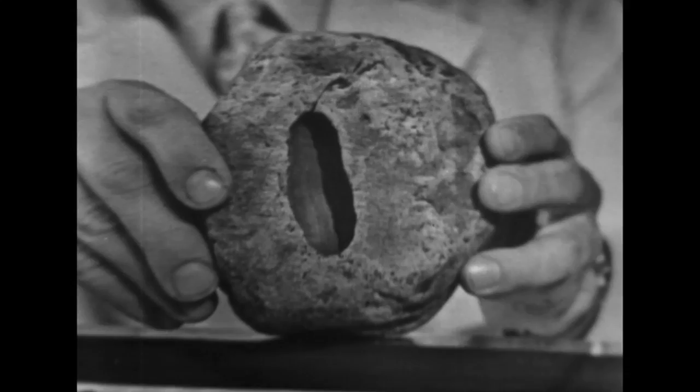Now, we have one of those fellows in this tank, and I'd like to have you notice these peculiar legs. He looks more like an amphibian than anything else. Now, move him out over against the front.